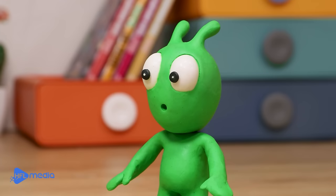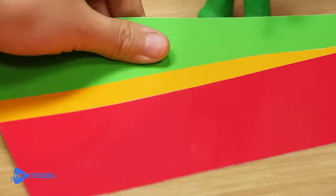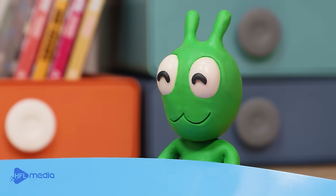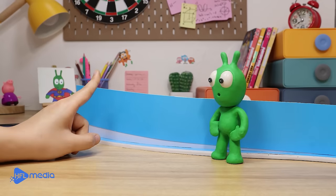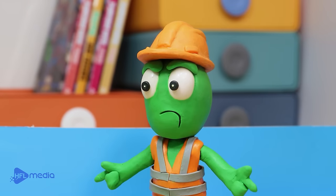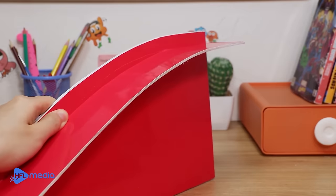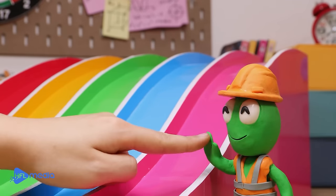Next, John will make the yellow slide. Now John will make the green slide. John, let Pea Pea make the blue slide. Pea Pea has misaligned the stickers. Under Pea Pea's guidance, the slides will be arranged in order. Wow, it looks so beautiful.